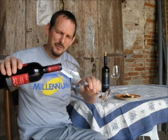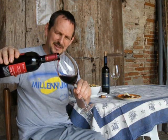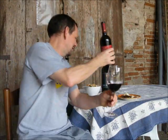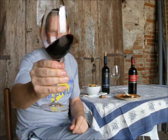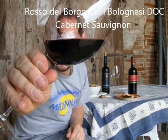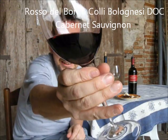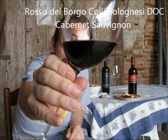Okay, we've got it open. Let's pop some in, see what we're getting. Splendid glug, and an absolutely splendid colour. There it is. Look at that. We've got an intense, very dense colour. Yes, ruby red. Now there's a sort of pinkish tinge there.